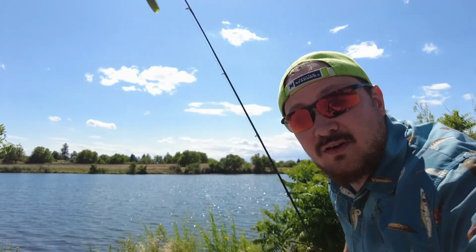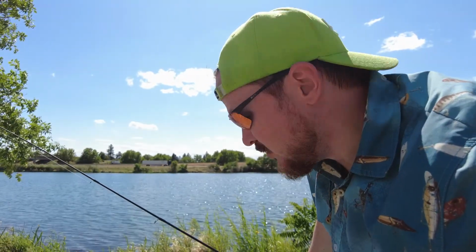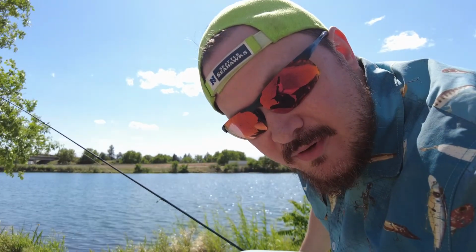All right, there's a huge bass down this hole down here. I'm going to sneak up. I believe this calls for a 5-inch senko for sure. If it sees me, I'm toast. I'm sure he, or she, more likely, sees many lures a day. But yeah, real nice bass down there. I'm going to see if I can sneak up.